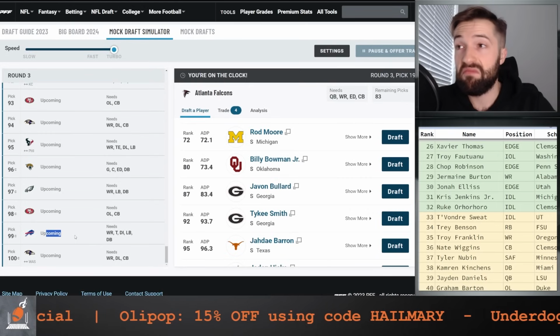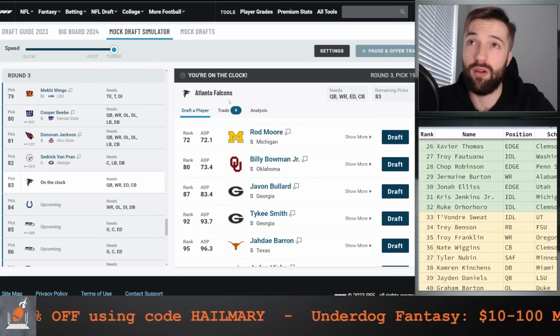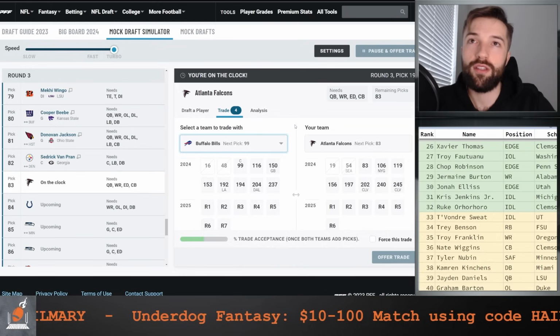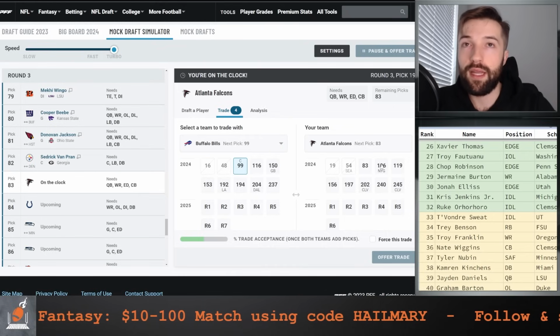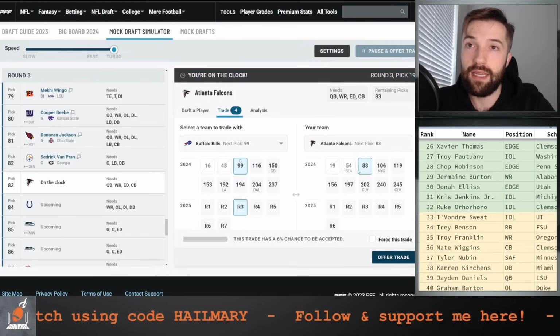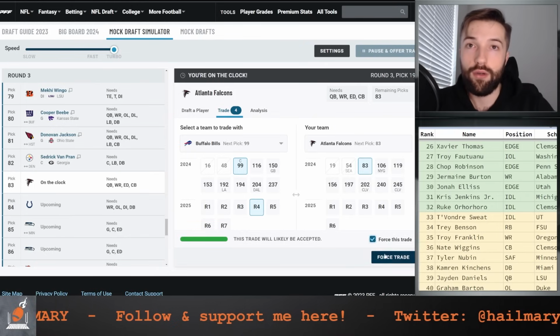Honestly speaking, the Bills. The Bills would be a good spot to target. So we're going to move up with the Buffalo Bills. It's a long-range trade, but I just don't see the value there for the Falcons. And, we already have a lot of picks here. I think this might end up taking a future 3rd, but we'll toss in a future 4th instead. You can do your own negotiating.